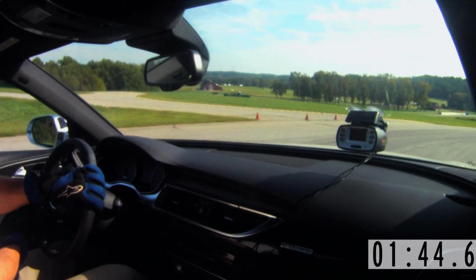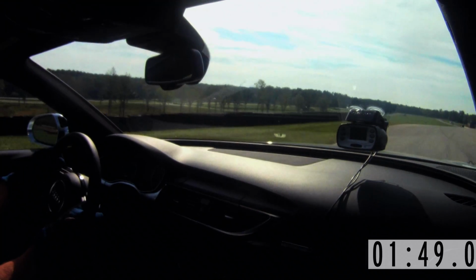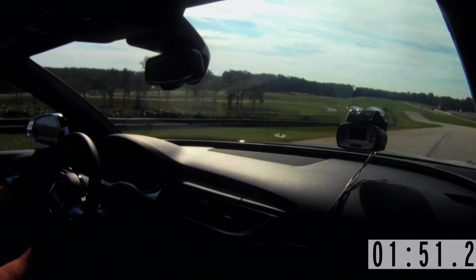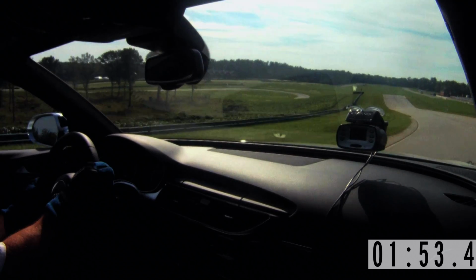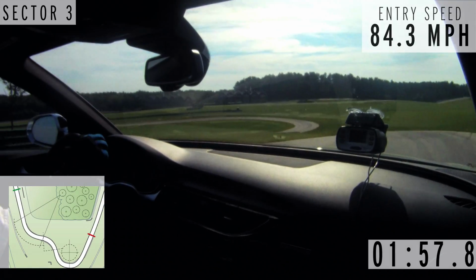This is one of those turns that really brings out the understeer demons. You're really just waiting till you can get on the power, and the longer it understeers, the longer you have to wait before you can really apply the power. And its speed through those turns tends to be quite slow.